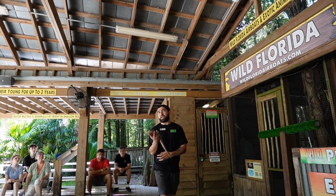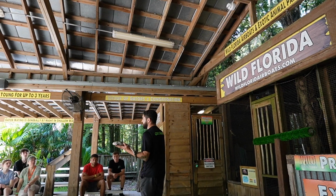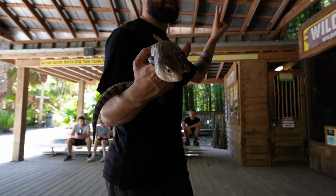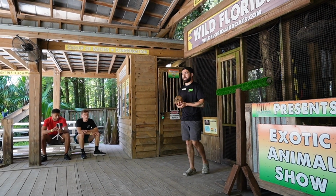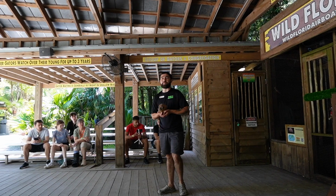Now if they find out that he's not venomous nor poisonous, they're going to eat him like a chicken nugget. He's a reptile. He is a type of lizard. But unlike most other reptiles and lizards, they do not lay eggs. That turns completely into a ball. Most other species have way too many bands.